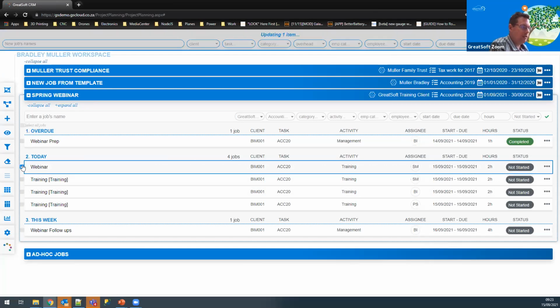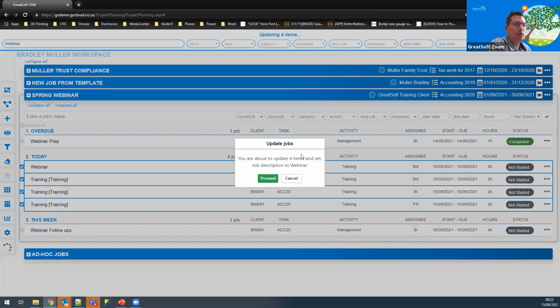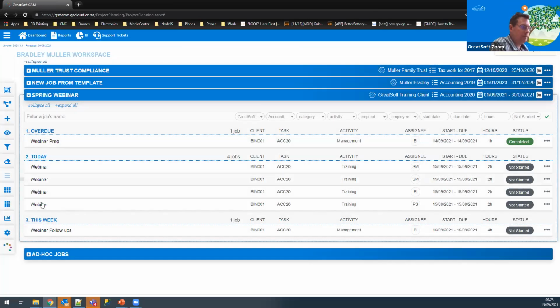You'll see there's a little shadow tick box here. As you start ticking them, you can start selecting and highlighting them. And this, I just want to update to webinar. Okay. And we can approve that. It's going to say you're going to update 4 items, job description to webinar, and I'm happy with that. Boom. Okay. So as you can imagine, a lot easier.